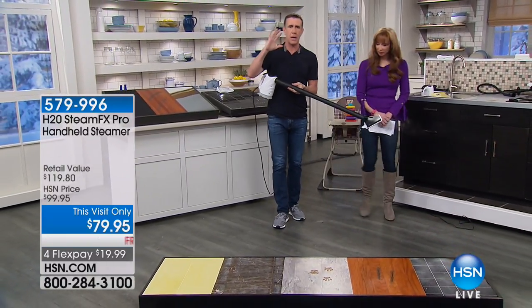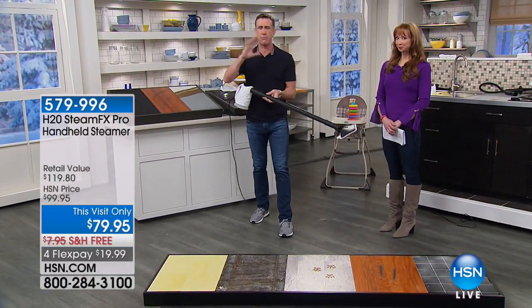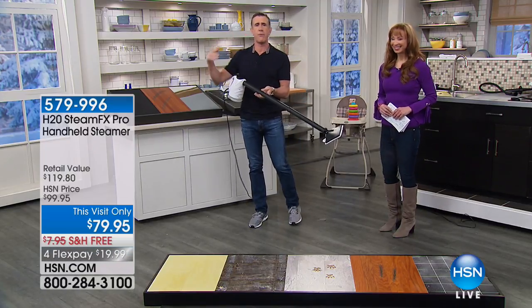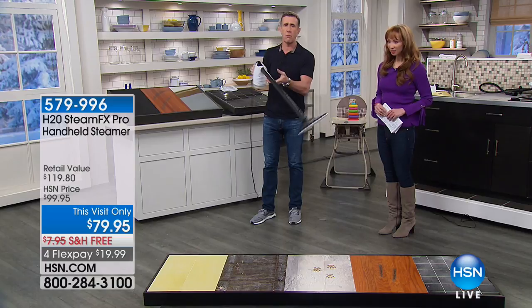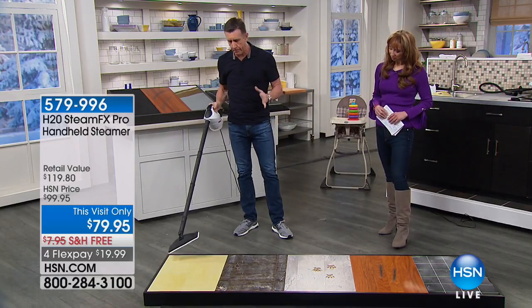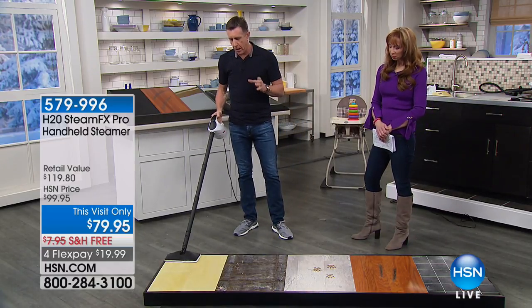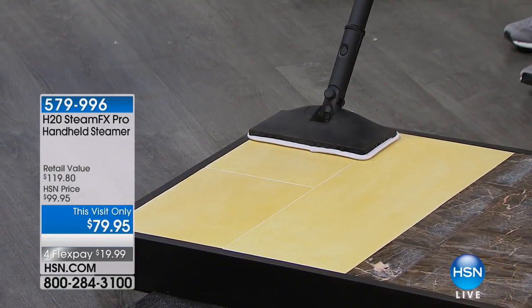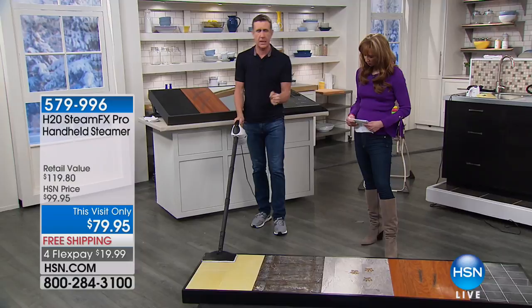Now, the original H20X5 that we sold hundreds of thousands of here at the network, and I still love that unit, is over 5 pounds. This, ready to rock and roll, is under 3 pounds. You get 3 mop pads. The head is oversized. The handle itself is not really a handle. It's a tube that's filled with super hot steam.